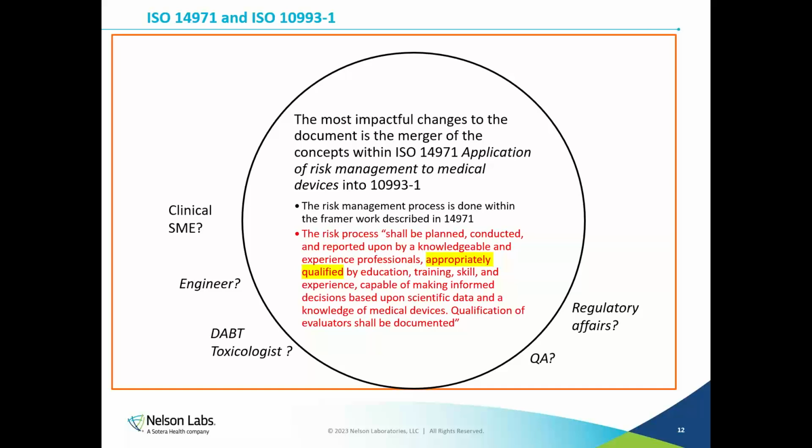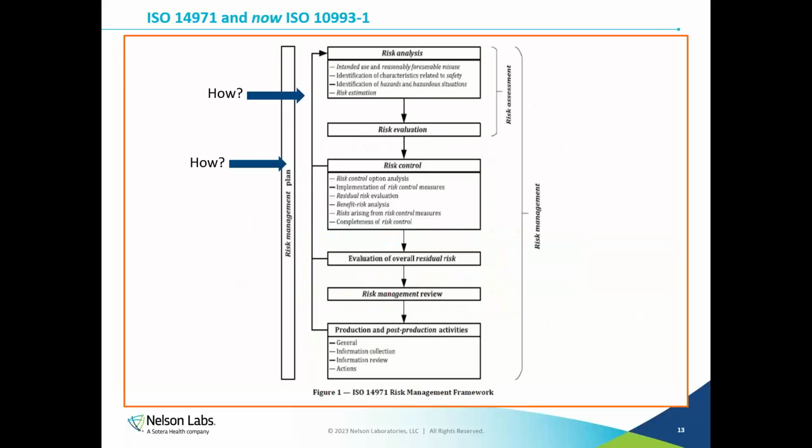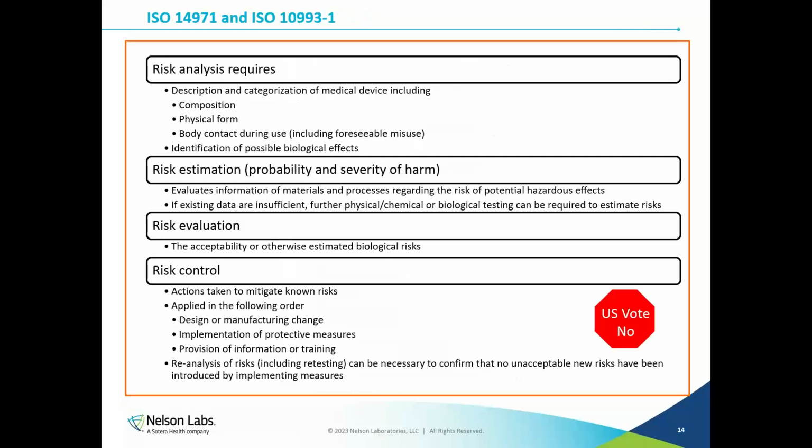Yeah, amen to that. So one of the biggest reasons the standards came out is the desire to merge 10993 with 14971. And in 14971, most of you who've used this standard before, there's a need to look at risk through risk analysis, risk evaluation, risk control, risk mitigation, things like that. And so the concept is let's take these risk evaluations and apply them to biocompatibility. And that's easy to say. In fact, you might even think that sounds like a great idea. The hard part about that is how, right?